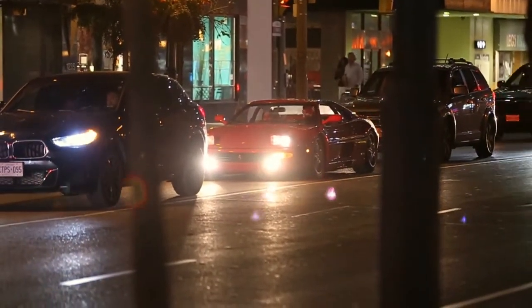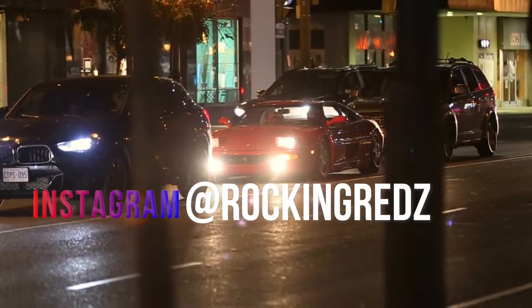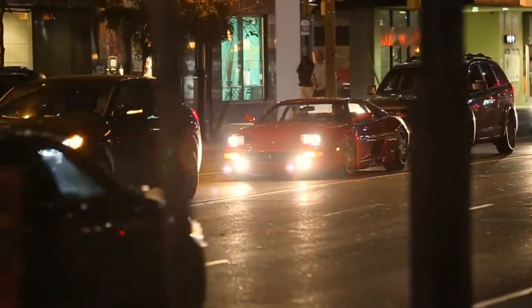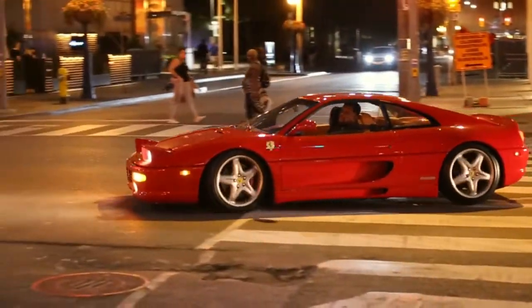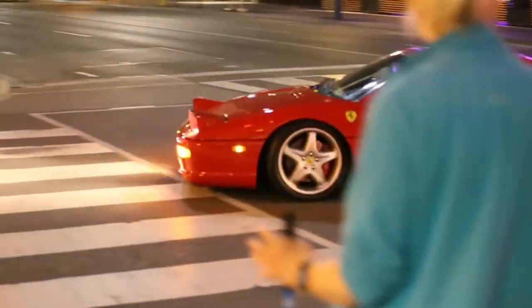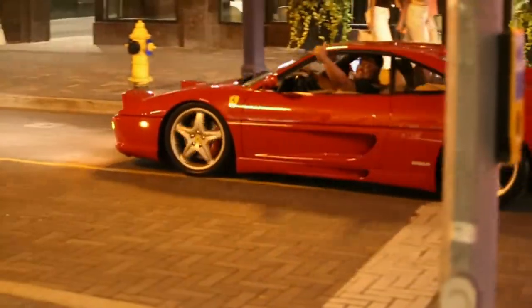Is that Rocking Reds in the 355? It is too. Rocking Reds in the 355. There he is. Are you parking up? Yeah. Okay, I'm coming down. Sick.